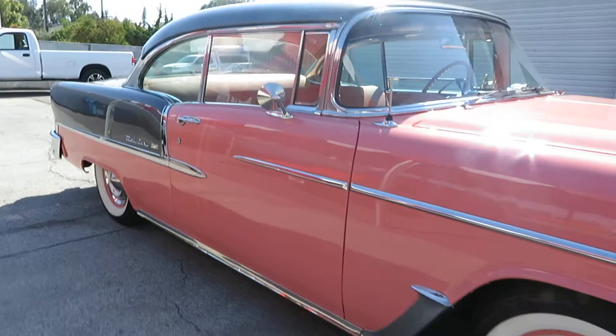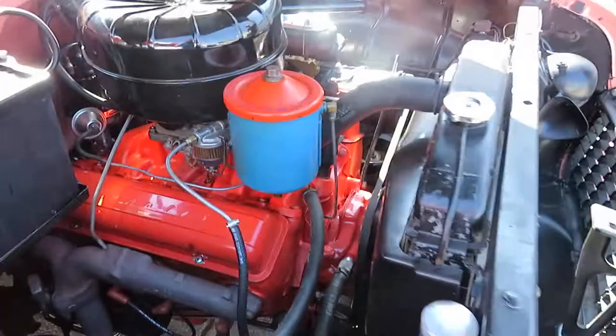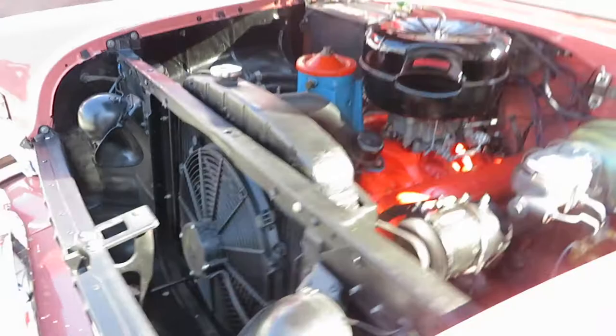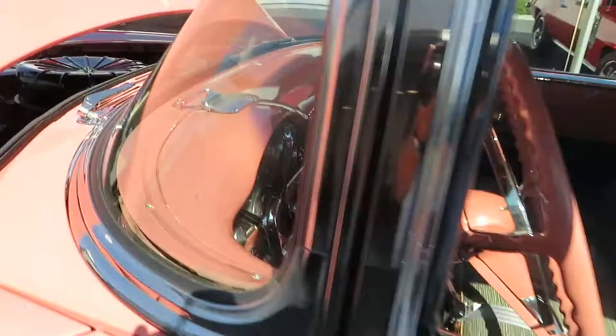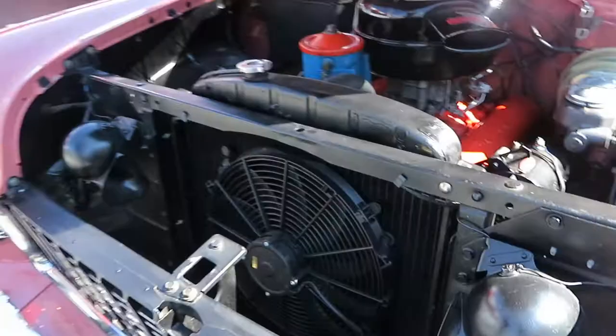Let me help you open it. Should be right there. That's okay. Check this thing out. All this looks like it's been redone. Go ahead and shut it off. It looks like it's had one modification of an electric fan that's been put in there. That's probably not factory.